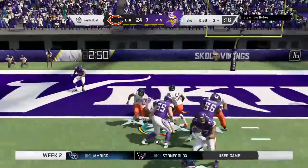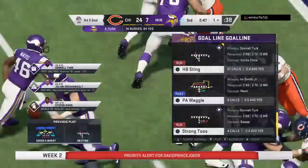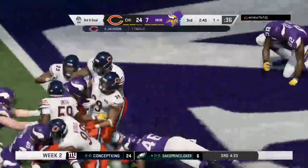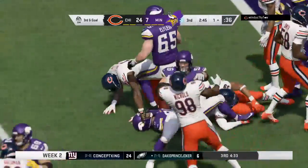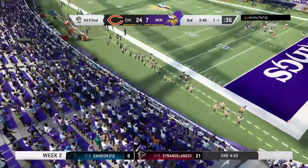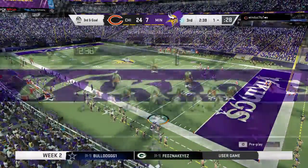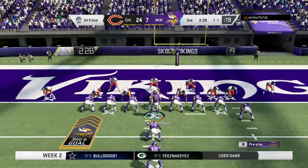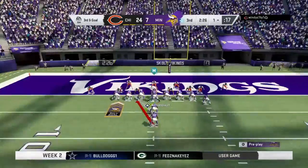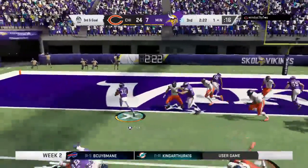They'll try to run this one in. They're able to get a couple here, but won't get across the plane as they stop him right around the 1. 2 straight shots on the ground. Now on 3rd, do you go to the air? I think the possibility exists, and if you're doing it, you're probably going play action since you ran it twice. But I often think that 2nd down is a time you go play action and throw the ball. I say commit to the run.